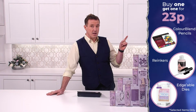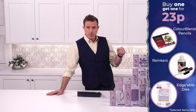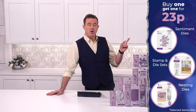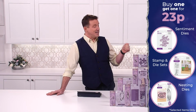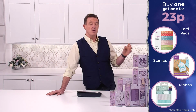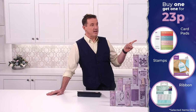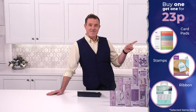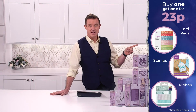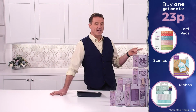So you've got things like our colour blend pencils, we've got re-inkers in there, we have got edgeable dies in there as well. If you scroll further down and scroll further along, sentiment dies, stamps and die sets. We've also got lovely nesting dies in there too. Keep scrolling down even further. Swift on the old buttons today here. Look at this. This is amazing. I was telling George off the other day because he didn't press the thing up quick enough, and I think he was eating cake or something.